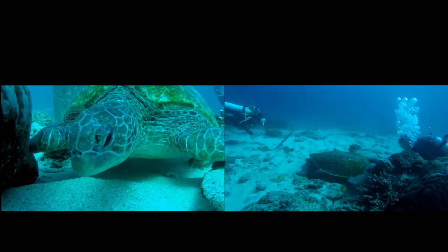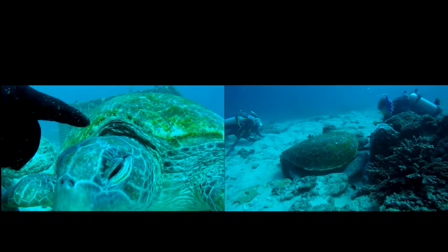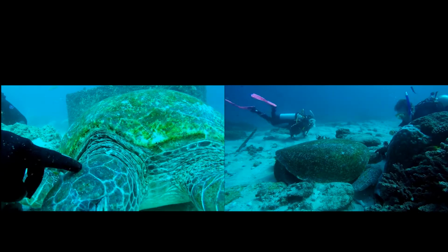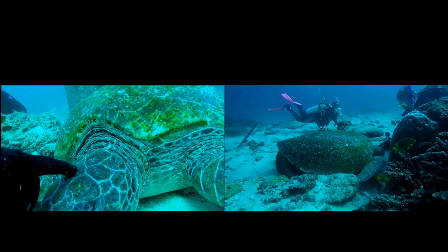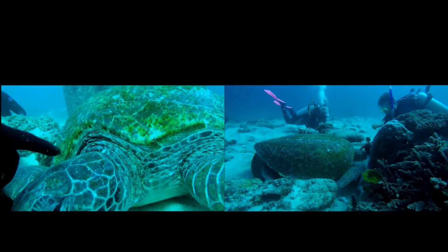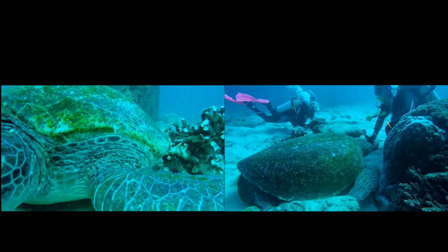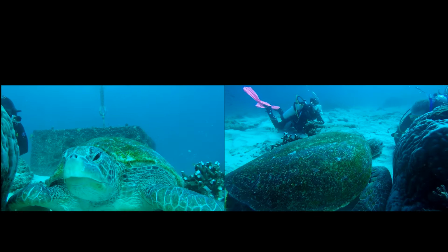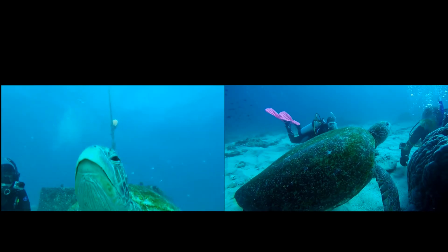So I decided that was a prime opportunity to give him a little stroke on the head. He seemed to like it. His eyes were closing, and I guess turtles don't get many people scratching their head for them. He would have probably stayed there all day, but I decided I wanted to back off and try and get some more perspective-sized shots of him. And that's when he grew bored and decided enough was enough. He was heading off.